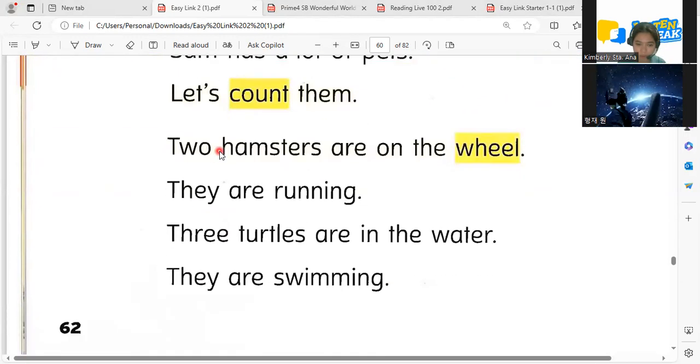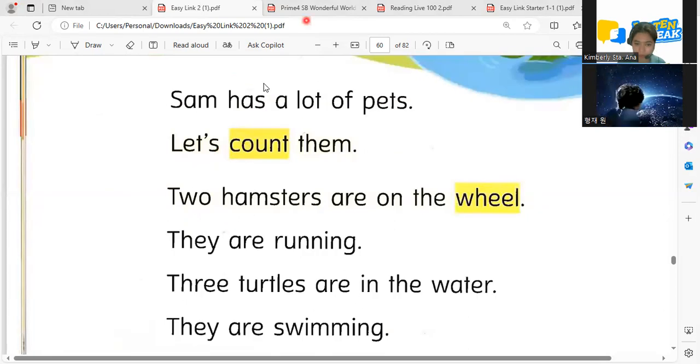Let's count them. So, how many hamsters are there? Two hamsters. Where are they? On the wheel. There are two hamsters on the wheel. What are they doing? They are running on the wheel.